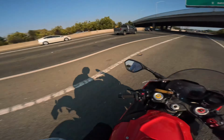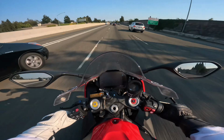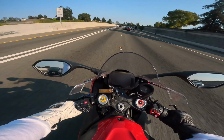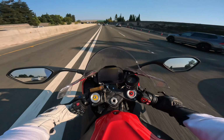Oh yeah, now let's see how the bike feels. In terms of turning the bike and leaning it, it's very easy. I think the winglets definitely help. I think the winglets help more when you're higher in the speeds, but even just in traffic, man, I feel so comfortable right now.